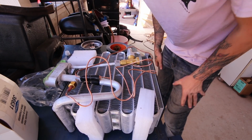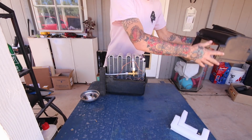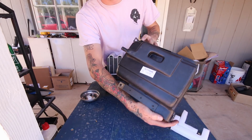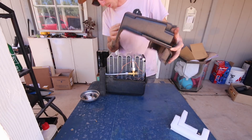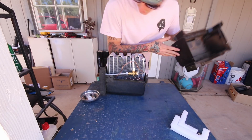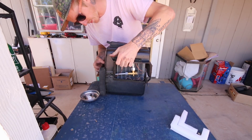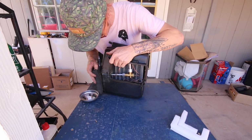Alright, I'm assuming that should be good. So I definitely have no idea if this is the factory box or not. I'm assuming it's not, because it does have what appears to be an aftermarket part brand number sticker. But if it works, then it works. It definitely was a bit janky, so I'm definitely going to have to jankify it even more. But again, if it works, it works.